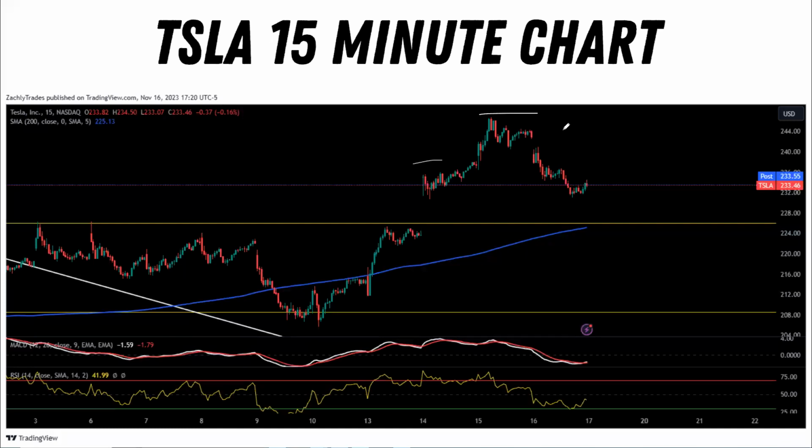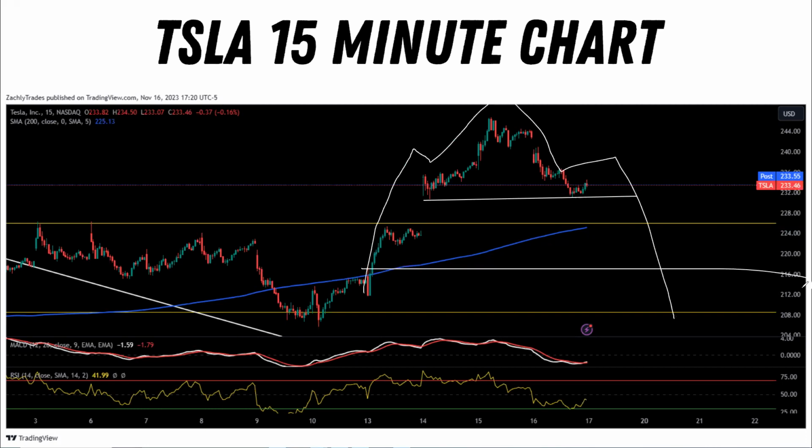Now, obviously, we've got the left shoulder, head, and right shoulder right here. If we were to break this neckline, which is basically our rough neckline for the Tesla inverse head and shoulders, or just regular head and shoulders, it's very possible that we could see some type of move like this on Tesla, taking it back down to this 216 to 208 area, right? We'll definitely have to pay attention to that.